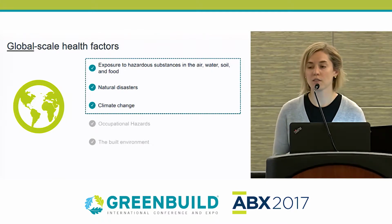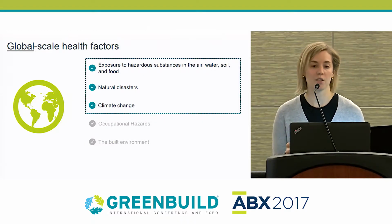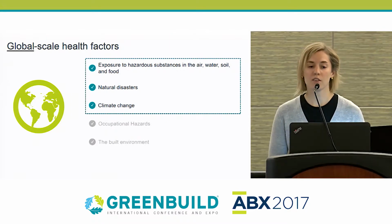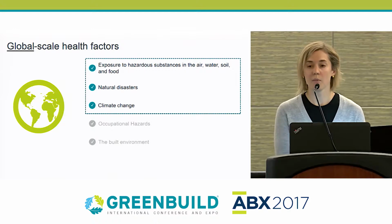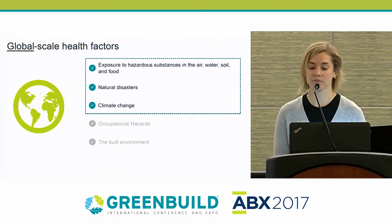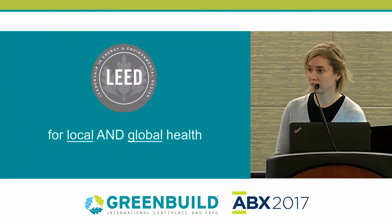When you have a socially responsible building, a sustainable building, and it has less of an impact on climate change, you're helping to reverse the impact of climate change. It helps everyone in the world. So by doing a LEED project, you're able to affect the health of the occupants in your building, but you're also able to affect the health of everyone in the world. So LEED affects both local and global health.